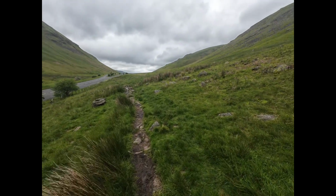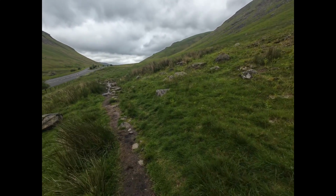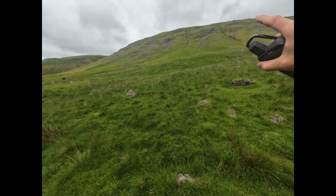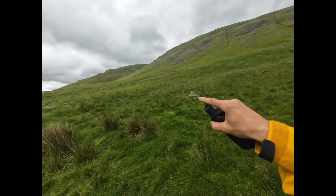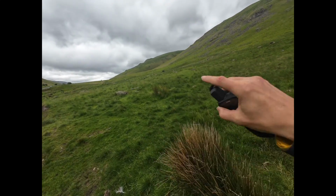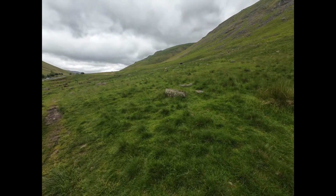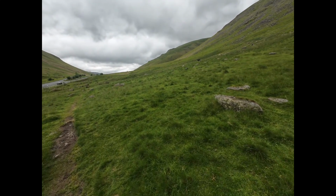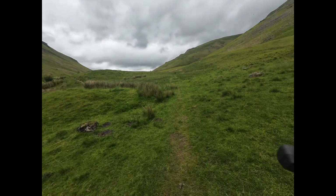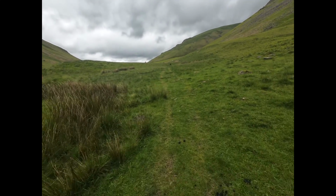So we're going to go up here, and in between these two mountains here, this gill. Okay, these two little fells here, this one is called Seat Sandal, and this one over here is Dollywagon Pike, and we're going to be going up the gill in between, up over to Grisdale Tarn. So there's a little path that goes off to the left and one that goes off to the right. We're going to be taking this right one, which will take us over to the gill.